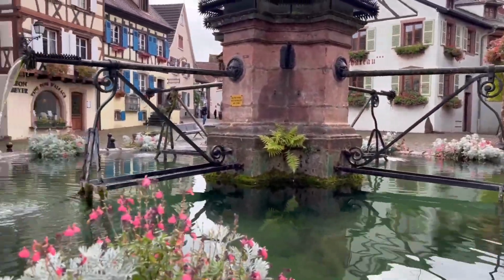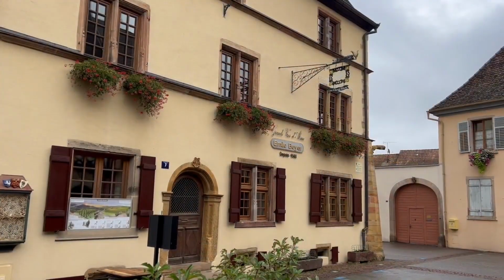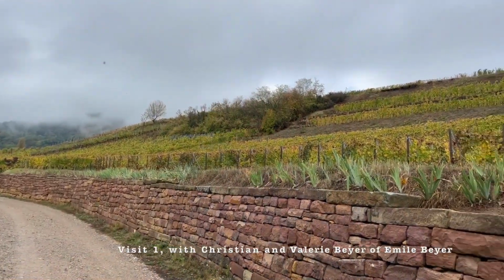Really fantastic. And this isn't the only place in Alsace that's like this. Here's the ancient shop of Léon Bayer. So we're going in here, Domaine Emile Bayer, not Léon Bayer, but Emile Bayer. Christian and Valerie will host us here, and this is one of the best producers for me in the entire Alsace, a biodynamic producer. We're gonna have great fun. With a little bit of sandstone.